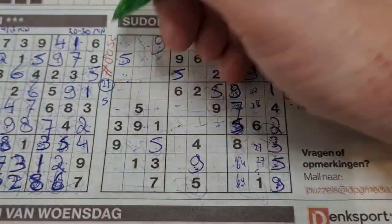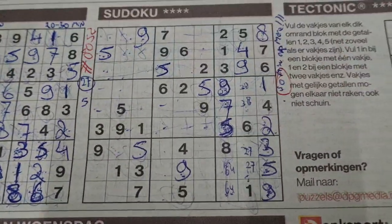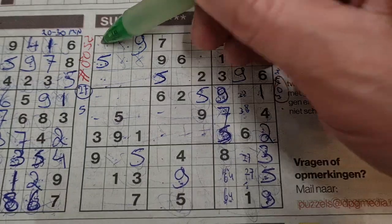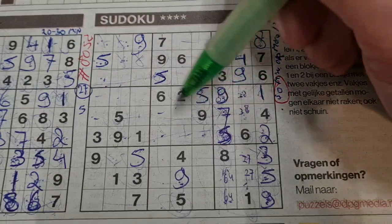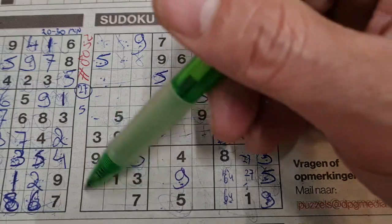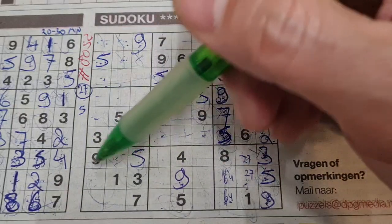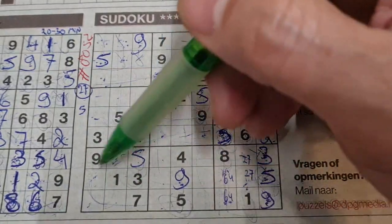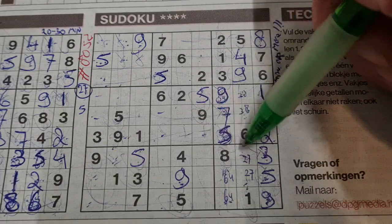Digit number 1, number 5. Come. Alright. Need a 1 there. Still need a 3 here. Two, four, six, eight. Okay. Well, need a 1 here.